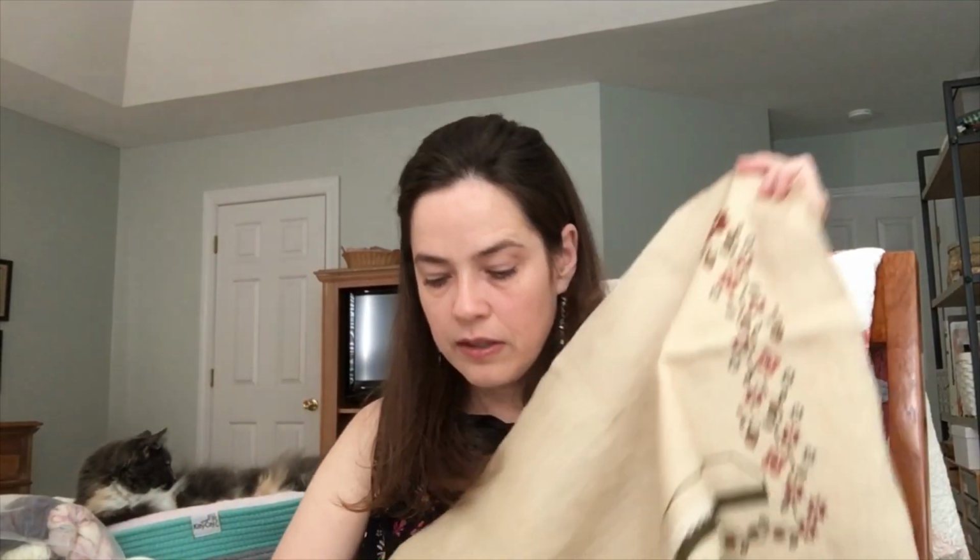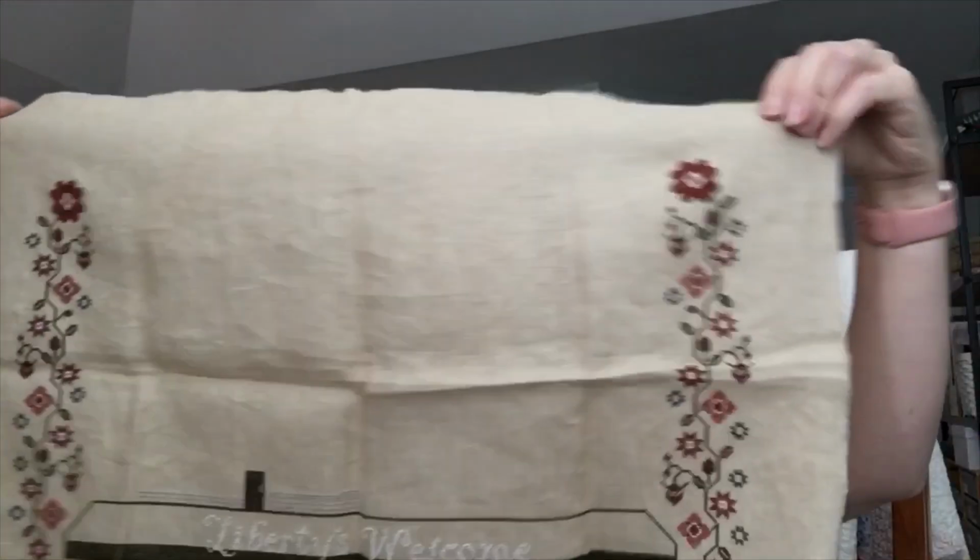And this again is on the same 36 count Ligonier Latte. I love this linen.